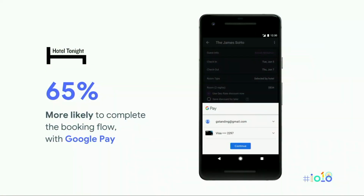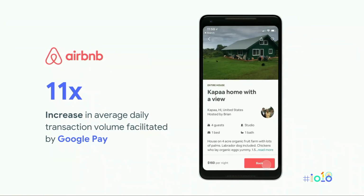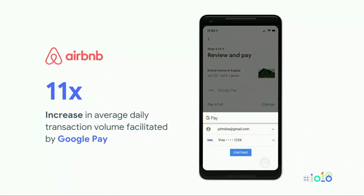And our early developers have seen great results from their integrations. For example, Hotel Tonight saw that Google Pay users converted at a 65% higher rate than users on their regular checkout flow, thanks to the easy payment experience. And as I mentioned earlier, our new Google Pay APIs enable many more users to pay with all of their cards in the Google account. And so when StubHub updated from Android Pay, they saw a 7x increase in the number of unique users paying with Google Pay. And when Airbnb updated, they saw an 11x increase in daily transactions from Google Pay.